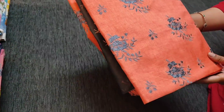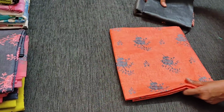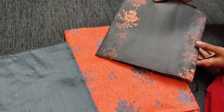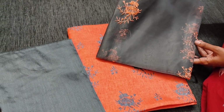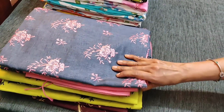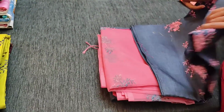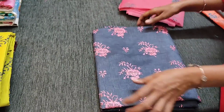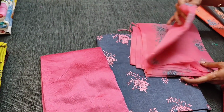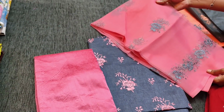The next color is peach with grey combination. So this embroidery comes in the yoke part, and we have grey silk cotton bottom and dupatta in organza in grey color with thread work done all over. Priced at 1179. The next color is kind of bluish grey color with pink combination. So this embroidery comes in the yoke part with silk cotton bottom in pink color and dupatta in organza fabric with embroidery work done. Priced at 1179.